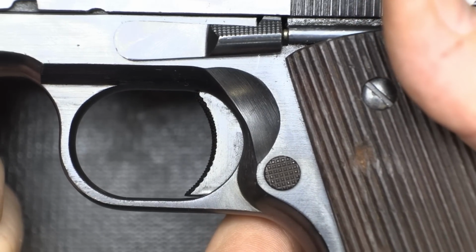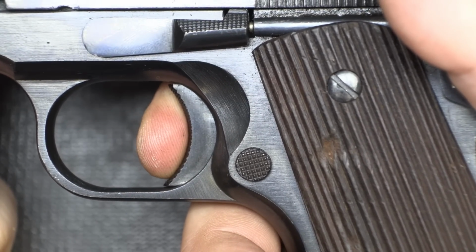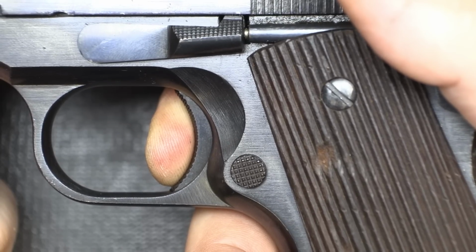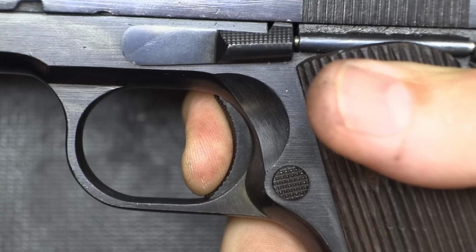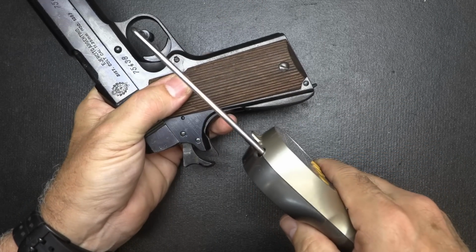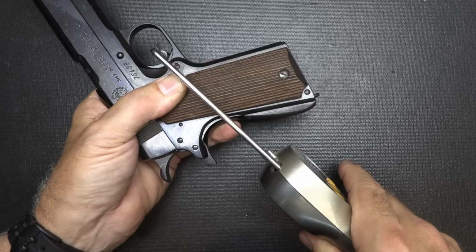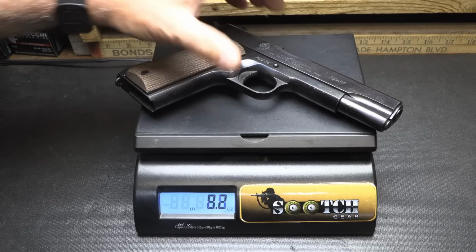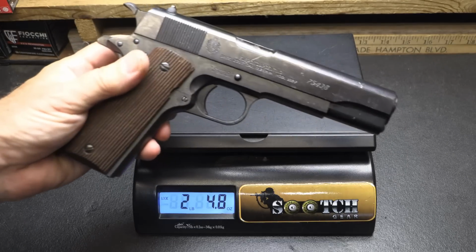Now, 1911s are known for just incredible trigger pulls, and part of that is because it's a single action. But we're going to go ahead and look at it anyway. Right here, there's a little bit of take up, very little. And then a very crisp, nice break. Reset, right there. And we'll check the trigger pull weight with our Lyman trigger gauge from Brownells. 4 pounds, 3.9 ounces. 4 pounds, 1.5 ounces. And the weight on the Model 1927: 2 pounds, 4.8 ounces. It's an all steel frame piece.